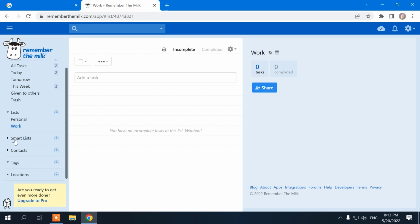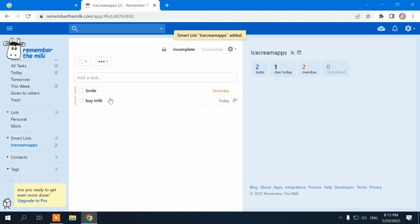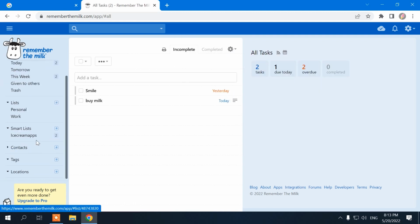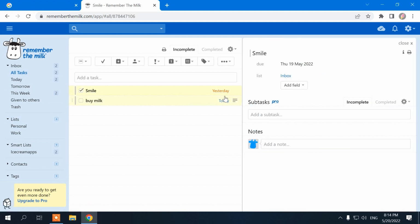When adding a new task, Remember the Milk allows you to set a due date, assign it to others, set the priority, add in specific notes, and even set reminders as well. Not only that, but Remember the Milk also comes with a row of shortcuts to save you time, recognizes several keywords for repetitive tasks, and even supports tags, which can be further organized by color.